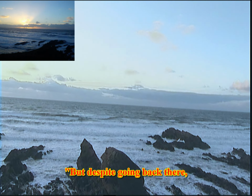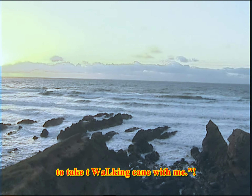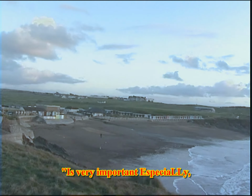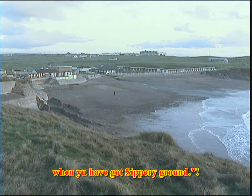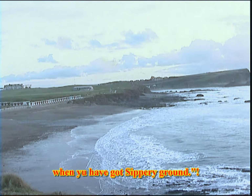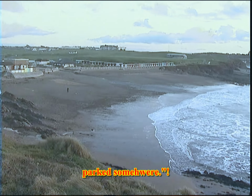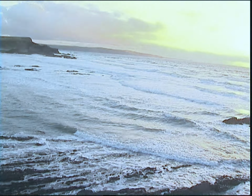But despite going back there, I still forgot to get the walking cane with me, which is very important, especially when you've got slippery ground. Especially if I leave the bike parked somewhere.